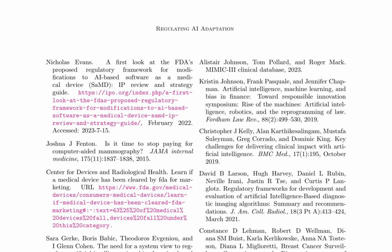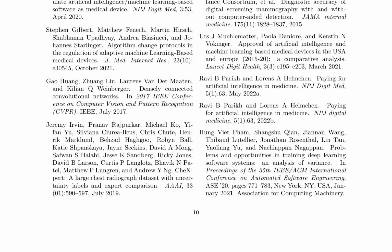They emphasize the need for a system view to regulate AI/ML-based SaMD, referencing various studies and guidelines from organizations such as the FDA. The paper also highlights the importance of addressing bias in AI/ML-based finance and the need for responsible innovation. Additionally, it discusses the approval of AI/ML-based medical devices in the USA and Europe, comparing the regulatory frameworks between the two regions.